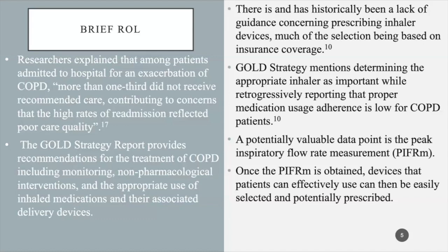The GOLD strategy report provides recommendations for the treatment of COPD, including monitoring, non-pharmacological interventions, and of course pharmacological interventions, and the appropriate use of inhaled medications and their associated delivery devices. So folks, I've talked to pulmonologists, respiratory therapists, all sorts of folks, and historically, there's just been a lack of guidance. I remember learning about inhalers, of course, in school. And maybe we went over they need to generate this much flow, or they need to take a big deep breath with this one, and maybe not such a big deep breath with that one. But historically, there's been a lack of guidance, like a really concrete, stone cold way of going about it.